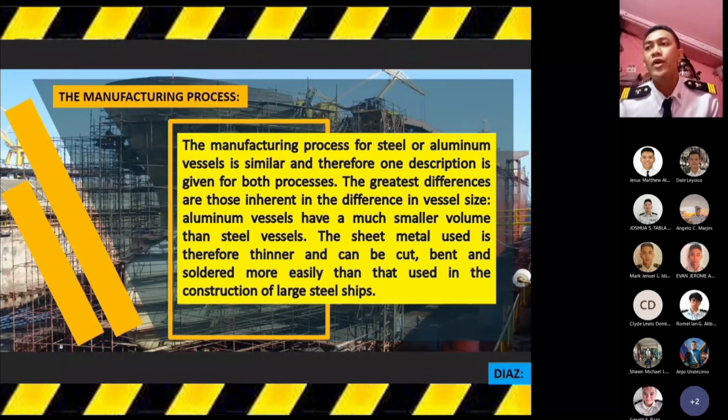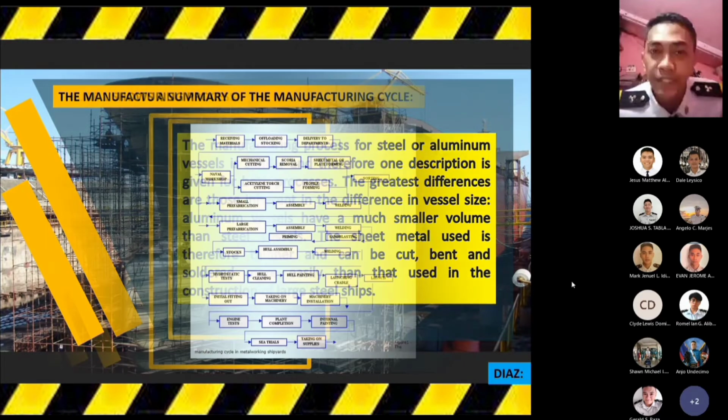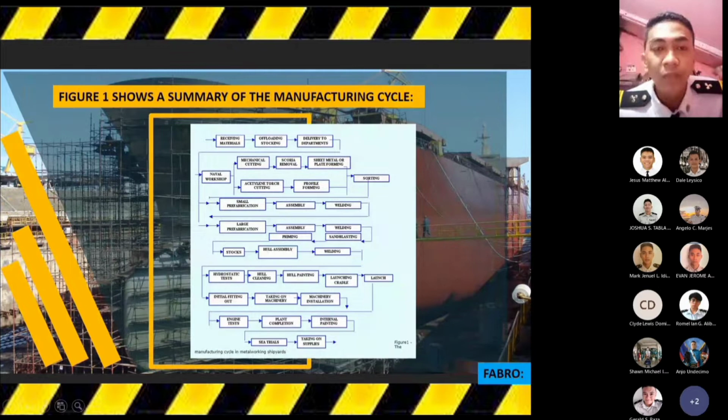Apart from requiring great skill in metalworking techniques, the construction of a ship also calls for professionalism and knowledge of numerous technical sectors, such as erection of scaffolding for construction, the hull and plating, electrical wiring, raising and moving operations, sandblasting, cleaning and painting, and all details of fitting out. Next slide, please. This part will be reported by our Midshipman FABRO.